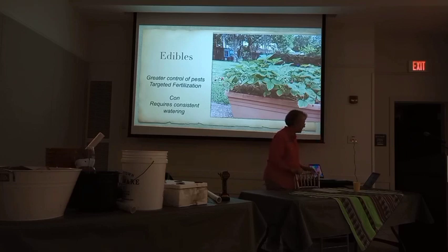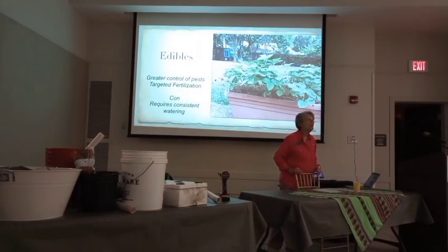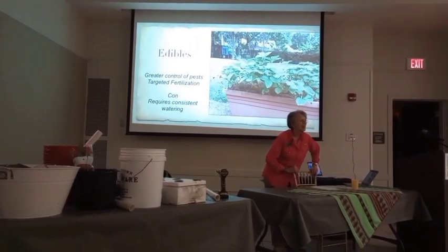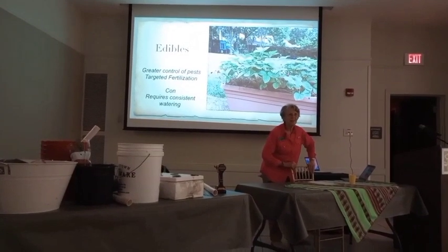That's a great advantage. The cons for container gardening is it requires a lot of watering. And that depends on what your container looks like and how you've built it. And we will address that later.